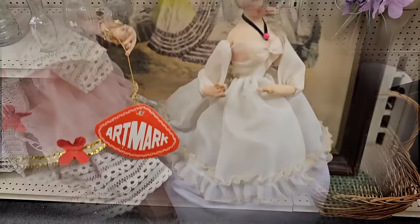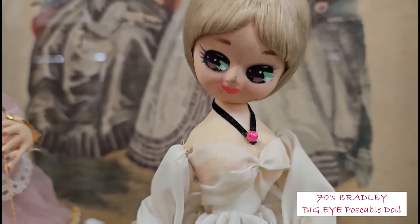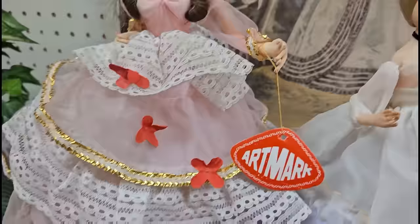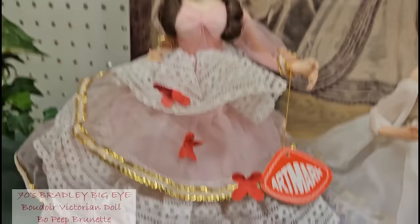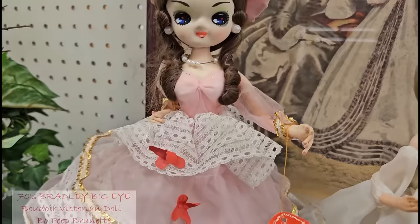Well, guys, here's some more dolls. Her nose has got a smudge on it, and she's missing her hat, I think. But this one's in pretty good shape. That is made in Korea, art mark. Yeah, it's kind of nice they left that little tag on her. She's in pretty good shape. You don't see those too often in a thrift store.